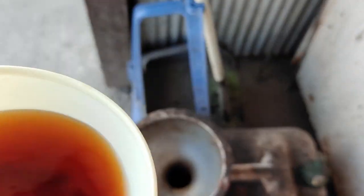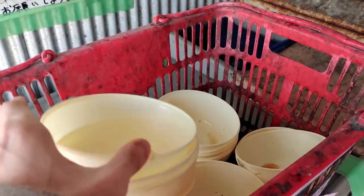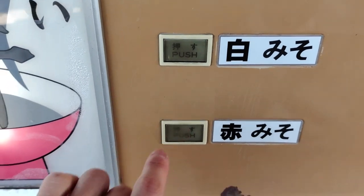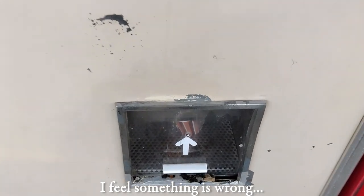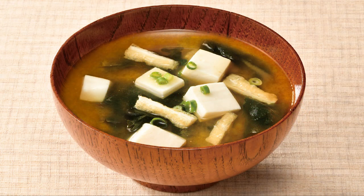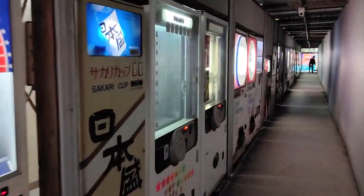When you are done with any soup-based meals, you have to pour out the liquids and put the cup here. Next, we're gonna try this miso soup vending machine. But I thought the machine was broken, but I saw other people drinking the decent miso soup. So maybe I was just unlucky. Aww. Anyway, just leave it and move on to the next.